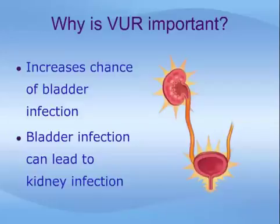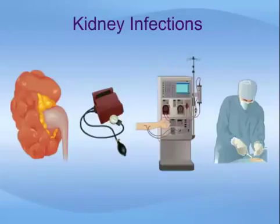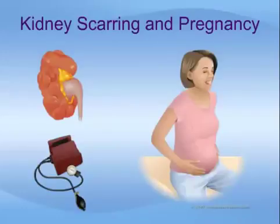However, a kidney infection is much more serious than a bladder infection. A kidney infection can lead to kidney damage or scarring, high blood pressure later in life, and even kidney failure, which would require dialysis or a kidney transplant. Furthermore, scarring of the kidneys in women of childbearing age increases complications in pregnancy, such as preeclampsia, a condition of dangerously high blood pressure, pyelonephritis, and preterm labor.